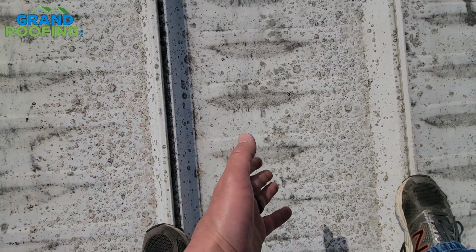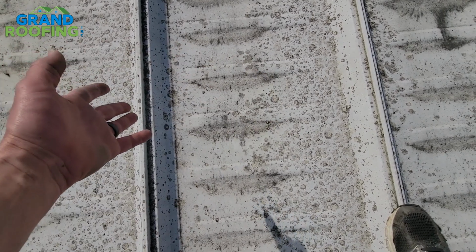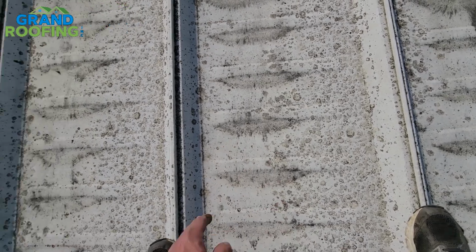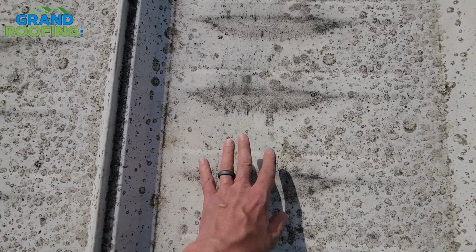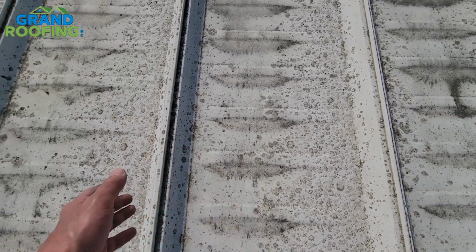You could potentially, if this was rusted, not even know it and just fall right through, and it's a good 25-foot fall down there, so not good. You want to watch where you're walking. Step on these ribs here, just be aware. It's got a nice clean white coating. Doesn't mean what you're standing on is going to hold your weight, so just be aware. You also don't want to kink, crack, damage, whatever.